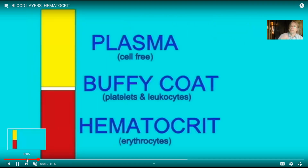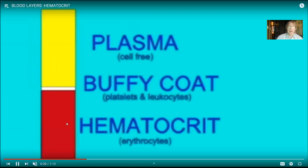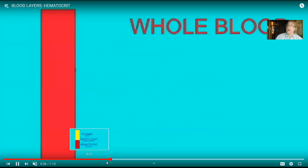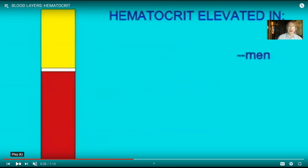So for example, if the blood is spun in a centrifuge or a microfuge, then it separates into three layers. A plasma layer on top, which is cell-free, a thin buffy coat, which has white blood cells and platelets, and then the bottom layer, which has the erythrocytes, known as the hematocrit layer. Now, while all individuals will form these three layers, the percentage of the hematocrit can then vary.